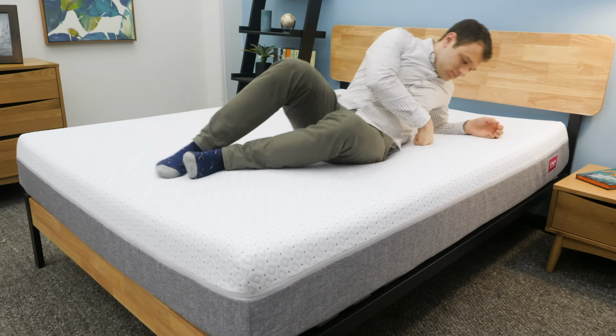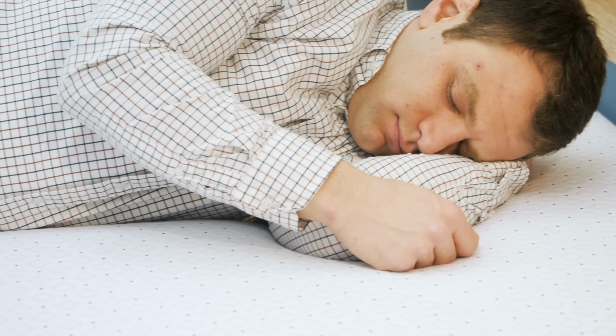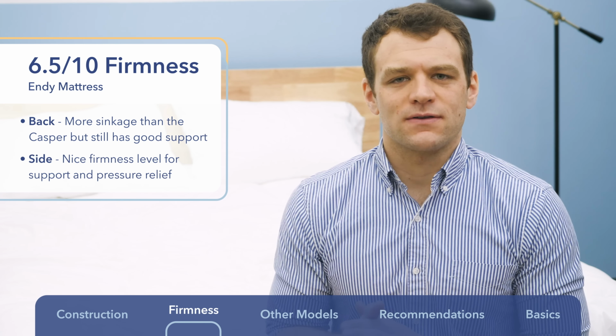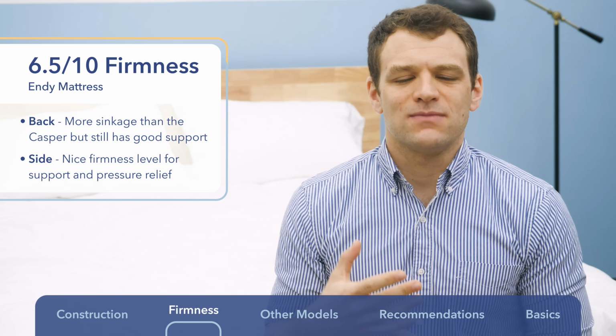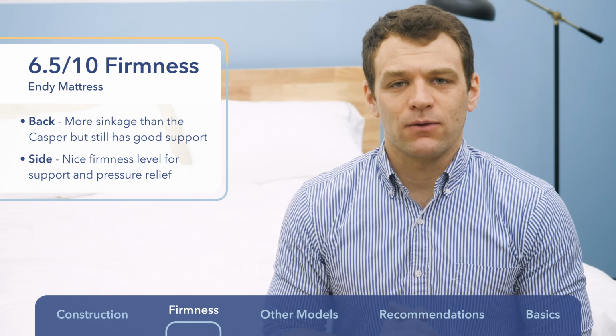Now rolling onto my side, it doesn't have the zone support of the Casper, so you don't get quite as much sinkage of the shoulders there, but I do think that if you are a combo sleeper that kind of ends up on your side for portions of the night, or if you are on the lighter side and you're a combo sleeper, I think the Endy is going to be fine for you. Medium firmness does provide that nice mix of support and pressure relief. I think back and side sleepers are going to be really happy with the Endy mattress.